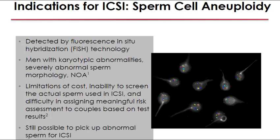As part of the ICSI procedure, the operator selects the most morphologically normal sperm, immobilizes it, and then gently injects it into the egg. Under the assumption that genetically abnormal spermatozoa have a dysmorphic appearance, the selection process may help those with a low number of normal forms due to chromosomal abnormalities. Even with aneuploidy screening and careful sperm selection, it is still possible that abnormal sperm may be picked up for ICSI.